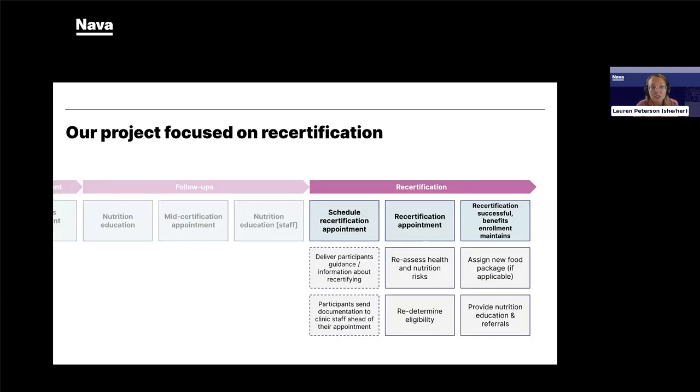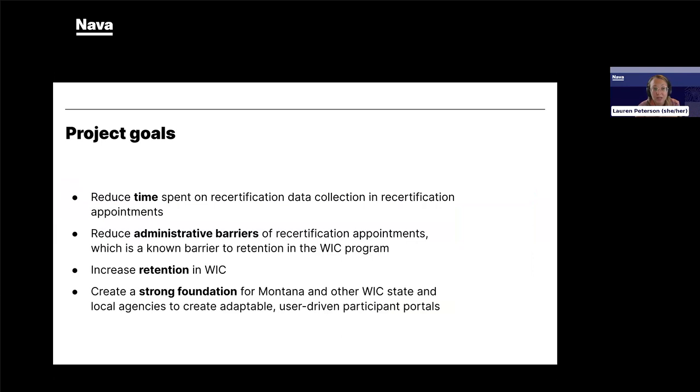So our project goals that we outlined are specific to our solution and what we're building. They include reducing the synchronous time spent in administrative barriers in recertification appointments, increasing retention in WIC, and sharing the approach and outcomes of our work, contributing to a strong foundation for our partner Montana and other state and local agencies to design and build portals like this.